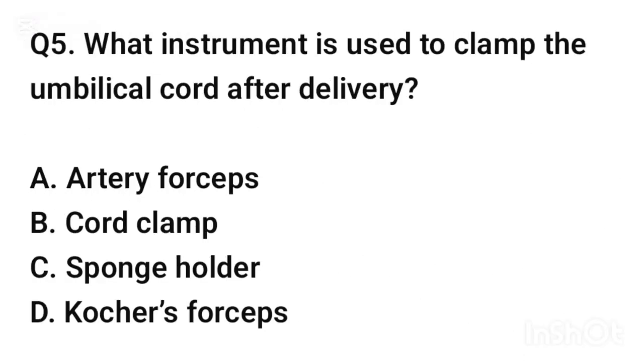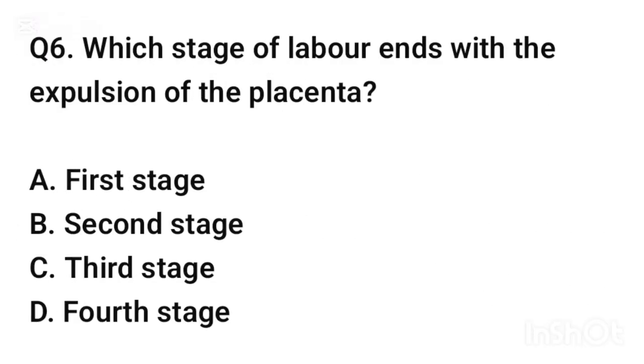Question number 5. What instrument is used to clamp the umbilical cord after delivery? The correct answer is option B, cord clamp. Question number 6. Which stage of labor ends with the expulsion of the placenta? The correct answer is option C, third stage.